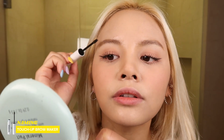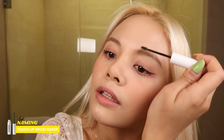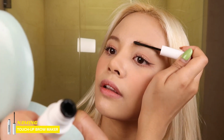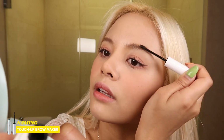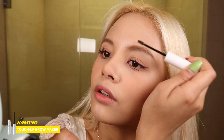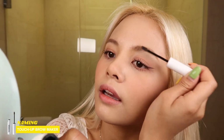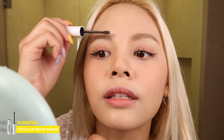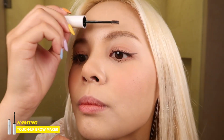This is also good because on days where you want your brows to look very natural, but a little chic, you can use this to kind of shape them. And because the brush is tiny, it's super easy to apply like this. Yay. And I like to make the part here kind of stick out a little bit.